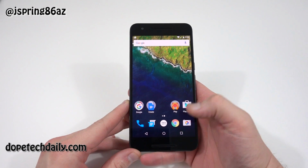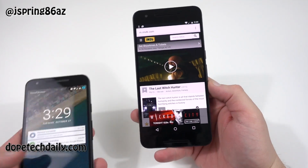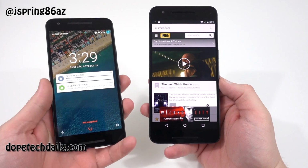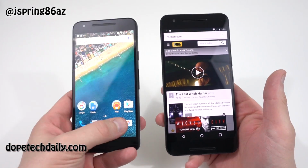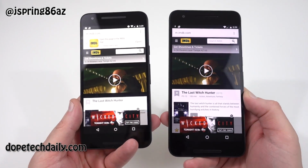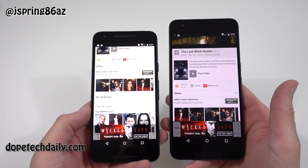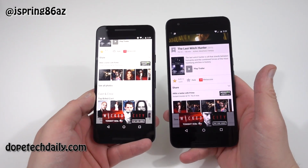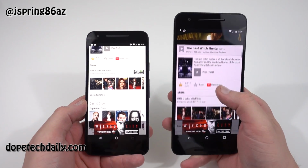I did want to give you guys some impressions of the display. Of course, this is a Quad HD display and this is a 1080p display, so it's not really a very fair comparison. I'm going to have to open this with the other one because I haven't set up another fingerprint. You see here, I've got both of them up. I don't know if you guys can tell through the video, but on the Nexus 5X, mine at least has a yellowish tint, where this Huawei display has a nice blue color.